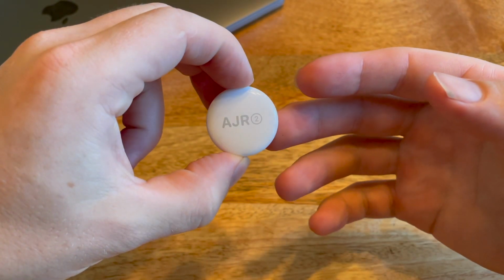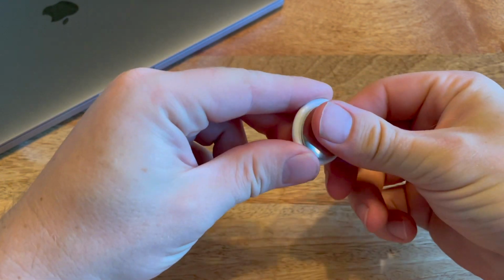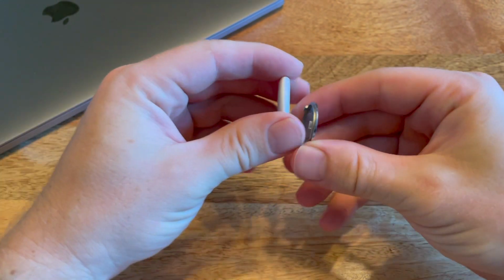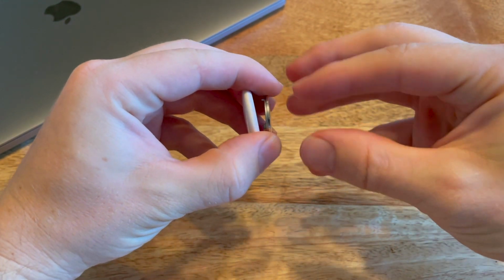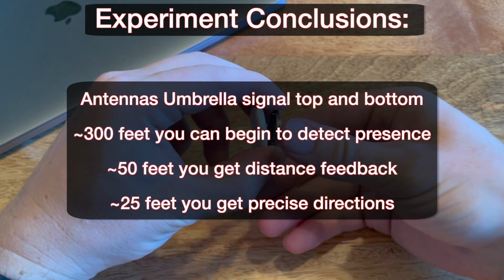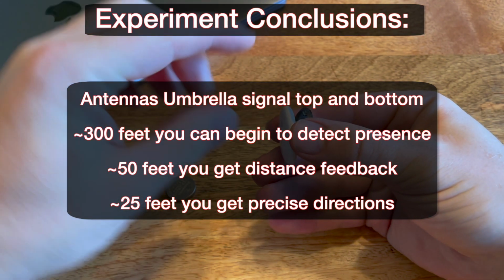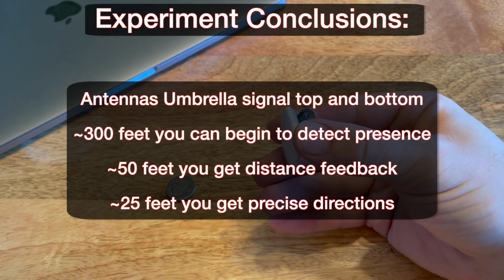You might intuitively think that this little puck would broadcast in an even sphere, but not quite. The AirTags seem to have two antennas, one at the top and one at the bottom of the device, and they broadcast in an umbrella-like shape. This creates a dead zone I noticed at the edges of the AirTag, which has important implications for how we should mount it for the best signal.